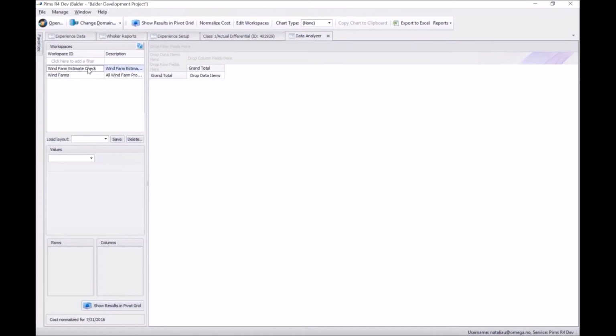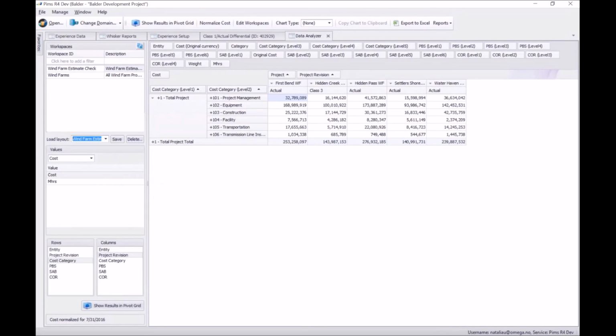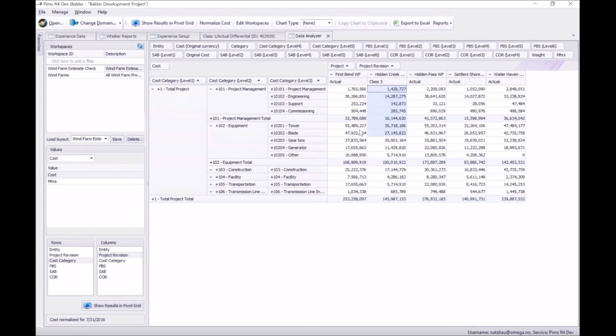Okay, now what I'm going to do, I want to validate my estimates across my previous projects. So I will pull out my saved layout that I have created. So I have wind farm estimate validation. Okay. Then here on the right, as you can see, we have my cost category level 1 and 2 and a listing of all of our projects, as well as our Class 3 estimate that's right here. So right there, I can see the difference. Now, just to see more detail, I'm going to bring in my cost category level 3. Just put it right there. And you can see more detail and more information with all the numbers for actuals and estimates.